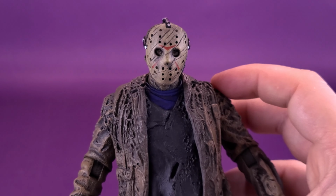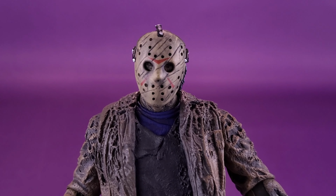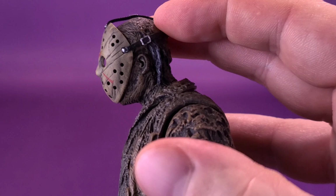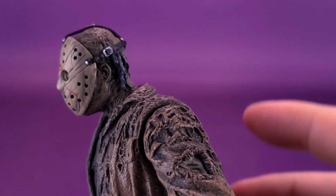And you know what I will do? I probably will just keep the mask on the figure for the rest of this review. I certainly don't want to subject you guys to, like I said, one of the worst looking head sculpts ever on a Jason. Let's just go ahead and bring this mask down a little bit.